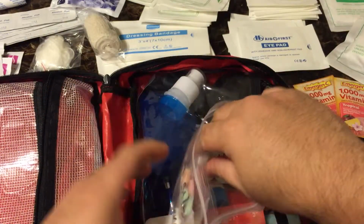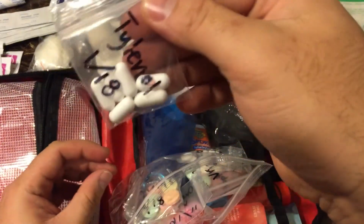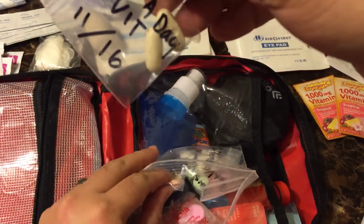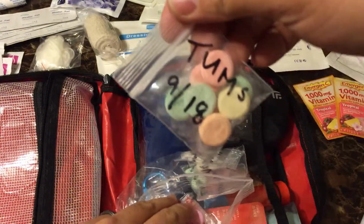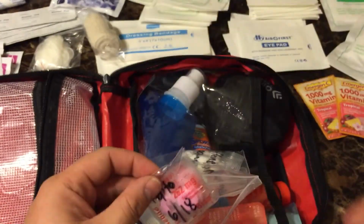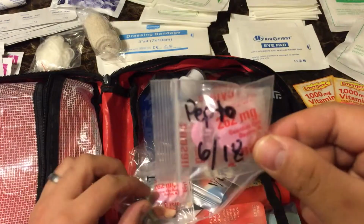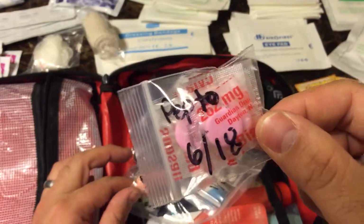We'll fly through this one right here. We got Tylenol, 500 milligrams. I put the expiration date on there. You got the one a day just in case you need some vitamins. You got the Tums, just in case you get tummy aches. And I wish I always had this before. Some Pepto. You know what that's for if you hate something. For some reason I got more Tums here and some Pepto.